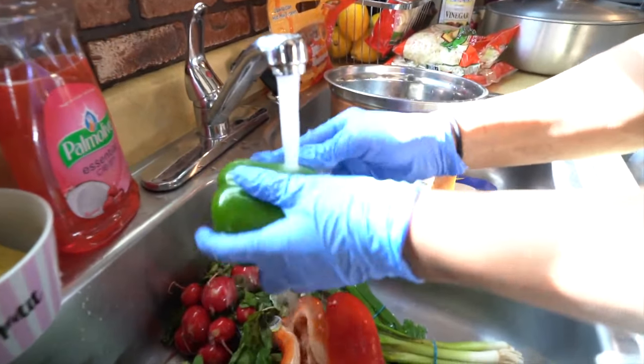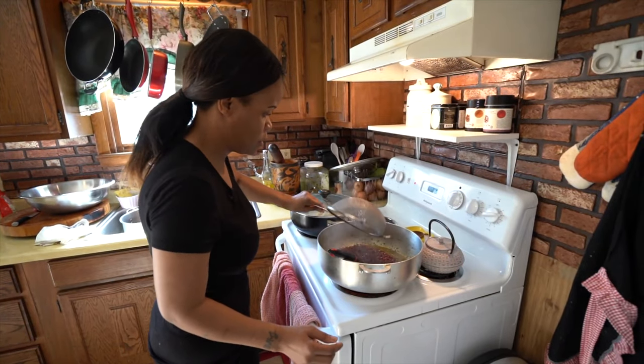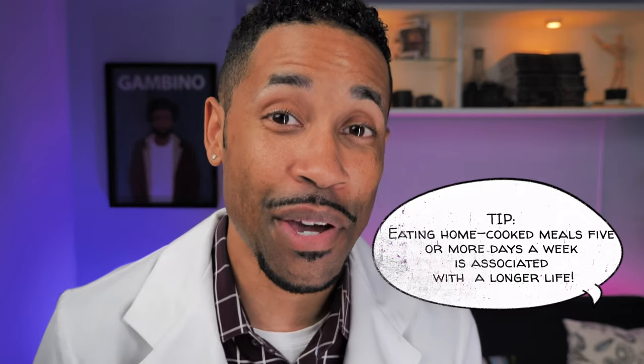Research shows that people who eat home-cooked meals on a regular basis tend to be healthier and happier, and not only that, they tend to eat less sugar and less processed food, which gives them more energy and actually a better mental health status.